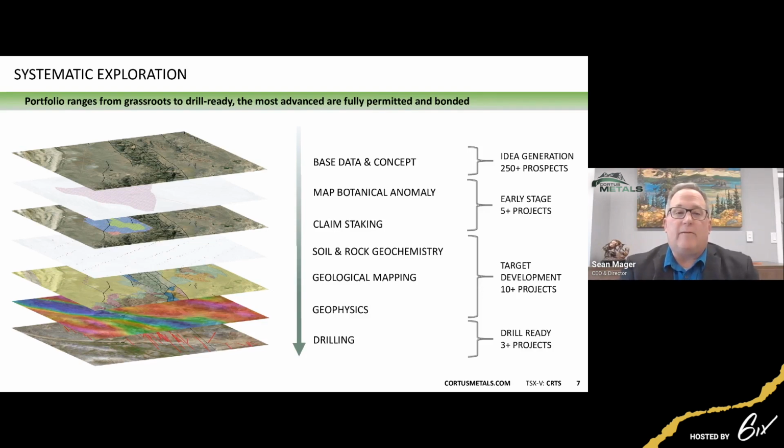Once you have defined a possible location through structural and tectonic work, you go to the field, or at least we do, and there are geobotanical anomalies at the ones that we're interested in. So what that means is there are plants that grow on the hillside or in the valleys that tend to draw indicator or trace minerals from the soil that help us determine whether there's potential for gold beneath that cover. So if we get a positive on that, then we move to the claim staking.